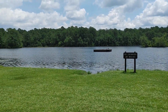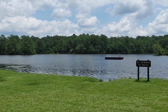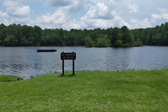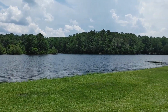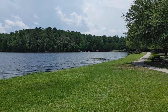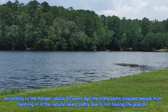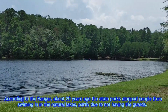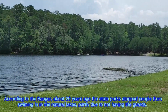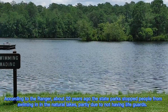The lake is beautiful. They even have the boats over here. Unfortunately, the sign says no swimming or wading. But one of the local residents that I have made a friend with, she told me that years ago they used to be able to come out here and swim in it. But for some reason you can't. And in the distance, there are actually people out on the canoe and one of the little paddle boats. So it is still a beautiful little lake. And in the morning, it is very beautiful.